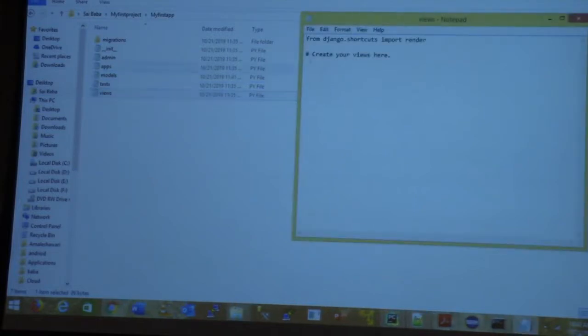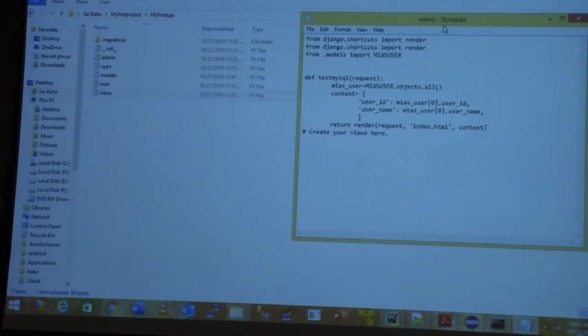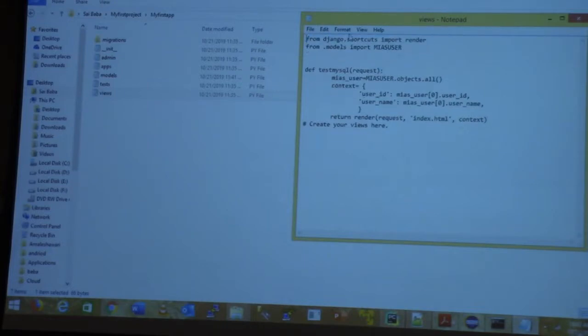If you go to this directory, you can see the Python file called views. In this views file, we will be adding our view. We are creating a view. What does this view do?